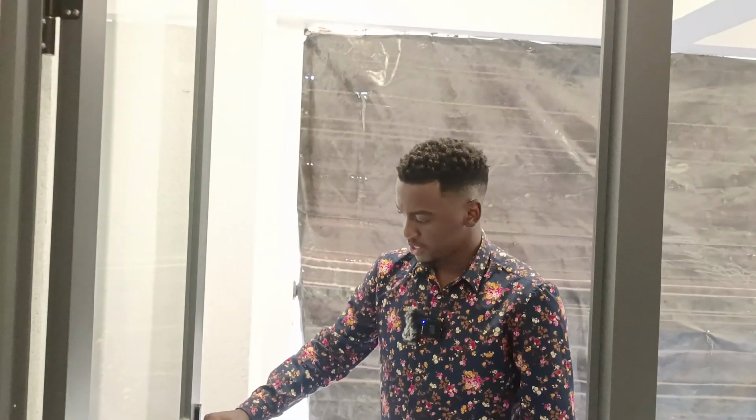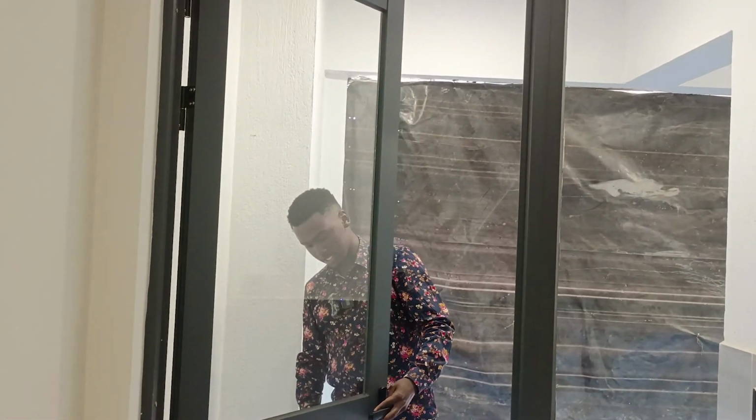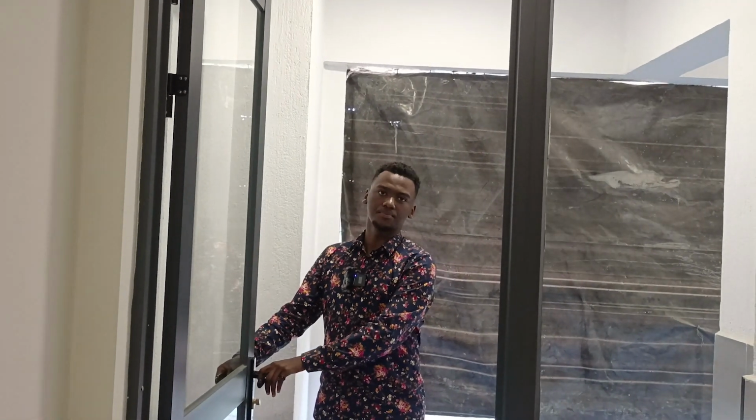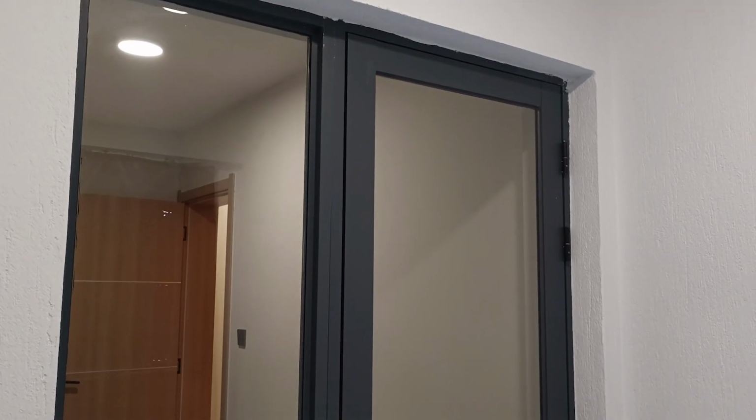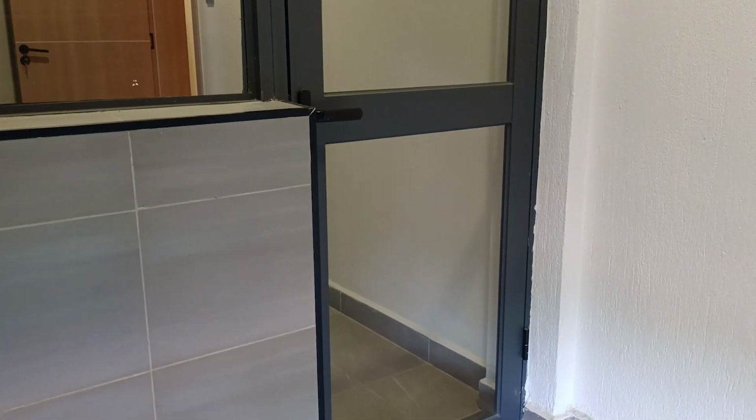This door, amazing. It's so amazing. I love this door because it kind of contrasts with the main door. The main door, exactly. More so the frame. And it has the glass finishing. Yes, exactly. I love that one.